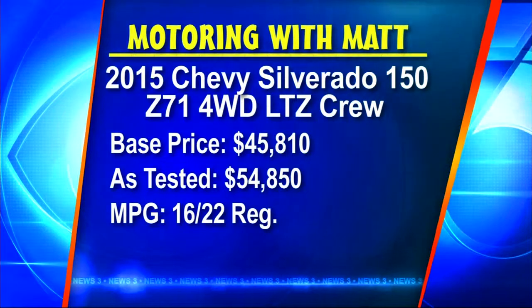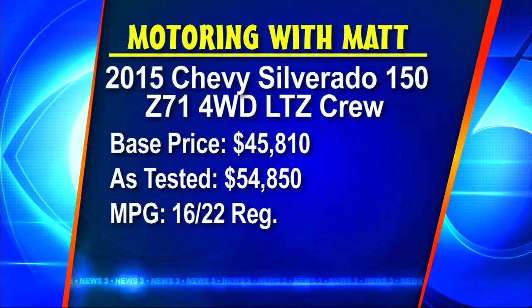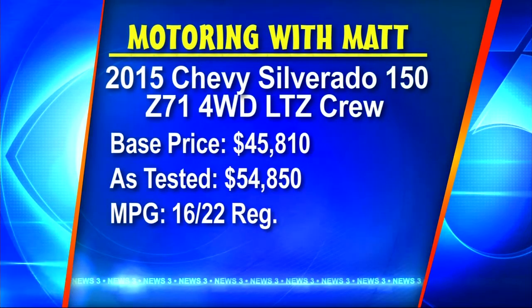It's the 2015 Chevy Silverado. The base price $45,810. The one we had $54,850. There are the EPA numbers. 16/22. Wow, it does make an impression.